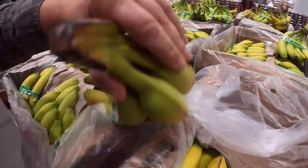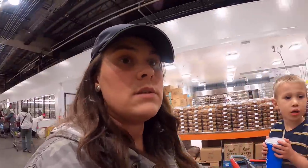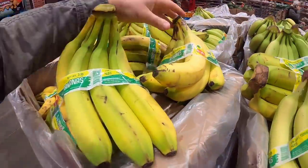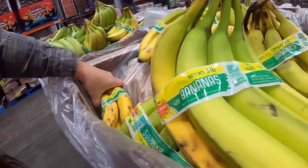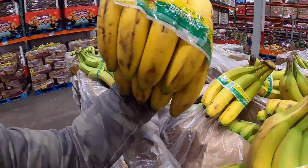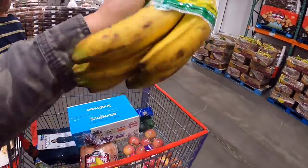Boys have been going through these so fast, taking them in their lunches. I need to find one that's a little bit more ripe. Maybe have to get some organic ones. All right, we'll take these ones.